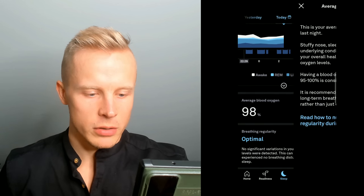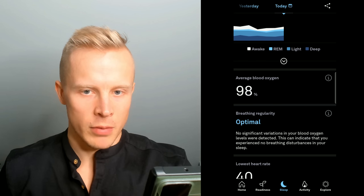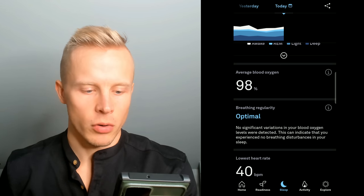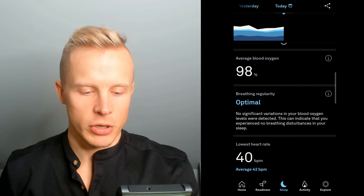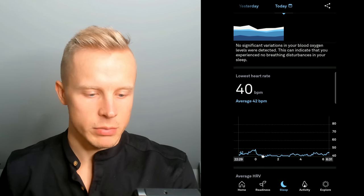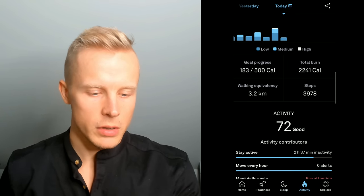Average blood oxygen, 98%, which is a new feature of the Gen 3, so it measures your SpO2, which is very beneficial for noticing if you get any infection or illness. If you get some sickness, then your SpO2 will also drop, and you have a higher respiration, a higher heart rate, and lower HRV. But I'm not sick at the moment, and everything is optimal. My respiration and breathing rate is optimal. HRV is super high, and heart rate is also high.